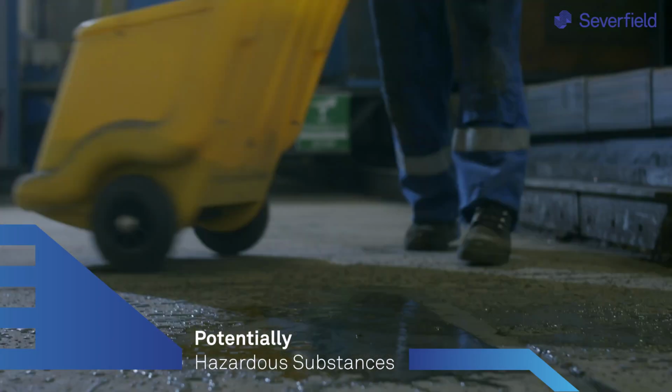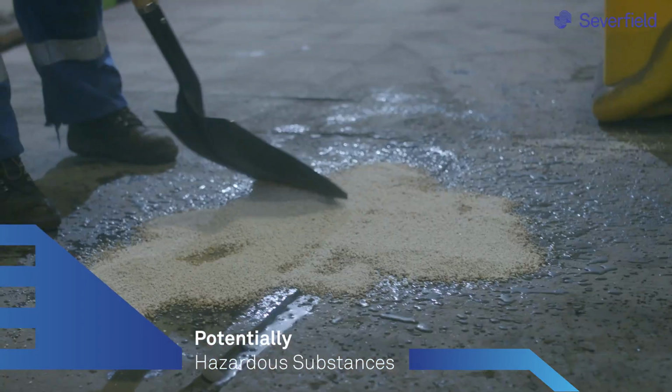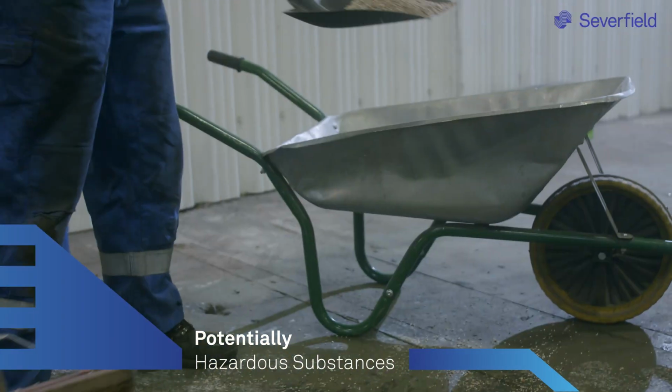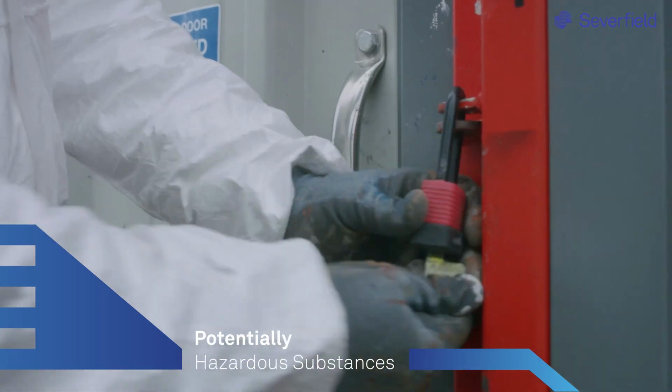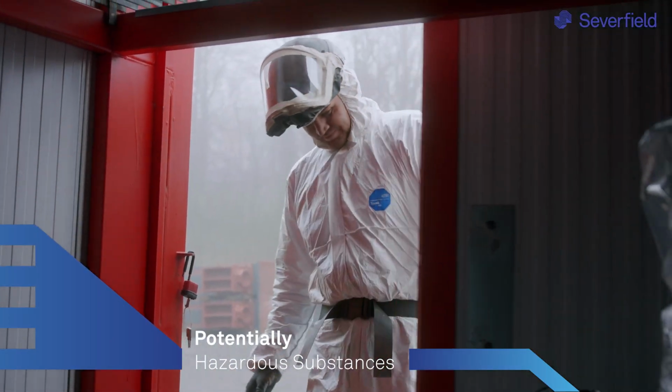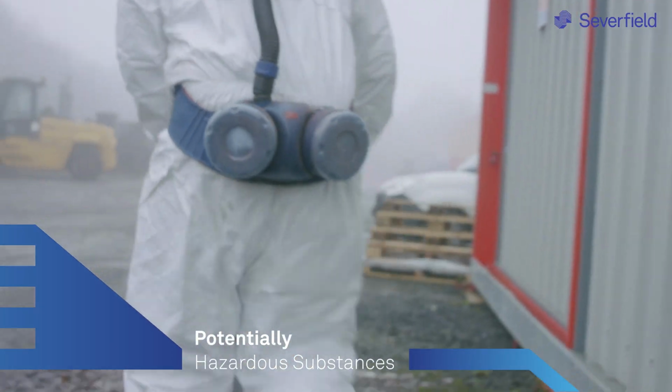Please report any spillages of hazardous substances to your line manager and contain and clean them up with the materials provided. Certain substances, such as paints and oils, must be stored in dedicated areas within factories to prevent misuse or being released into the environment.